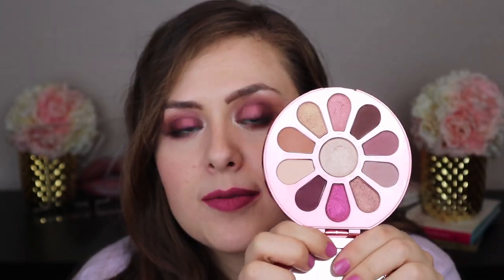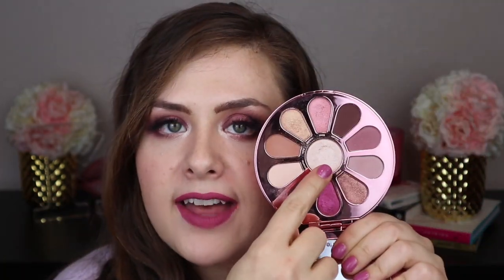I do think this one is a little bit more wearable for daytime, since you do have a little bit more of those browns. I love having the highlighter shade in here. I think it's overall a really nice palette. I think for $39, I highly recommend this one. I think it's a really nice versatile palette.